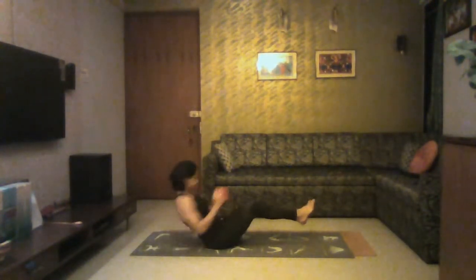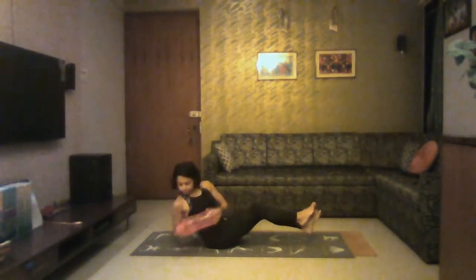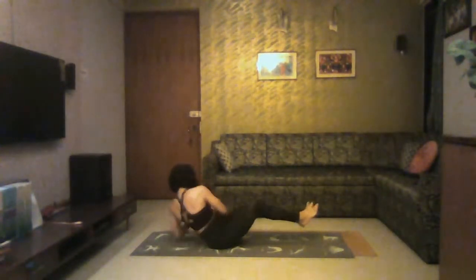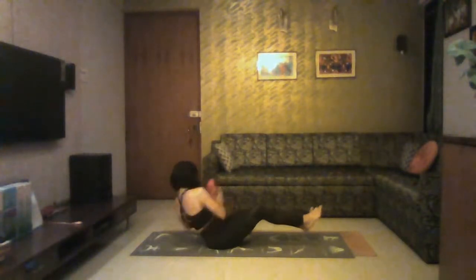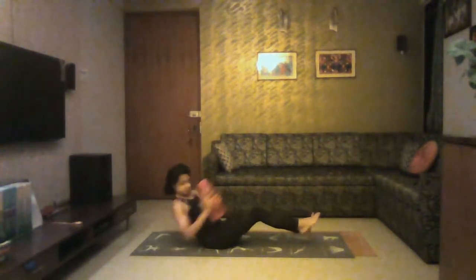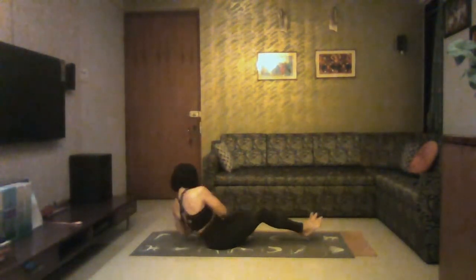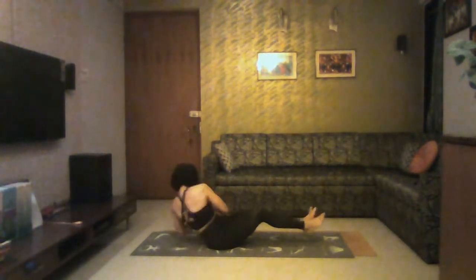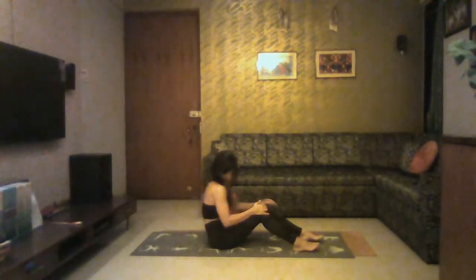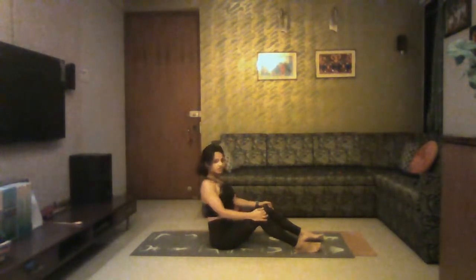Let's do 1, 2, 3, 4, 5, 6, 7, 8, 9, and 10. Twist your torso to the right. Twist as much as possible to the right, as much as possible to the left. Back is straight. Twist your torso. 1, 2, 3 and 4 and 5. Relax your shoulders, take a breather. And do one more set of this before we go to the next exercise.